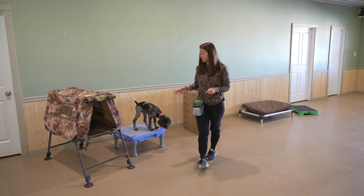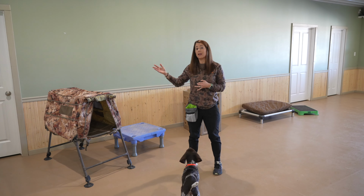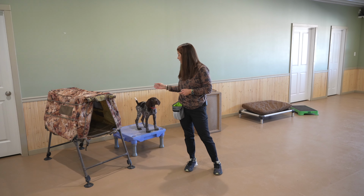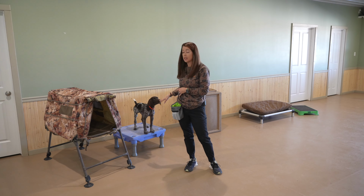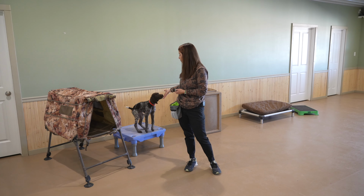So this is going to be an interesting one. It's basically going into a crate, more of an enclosed space, but on an elevated platform. And this is the Mow Marsh stand. So we may have to get rid of the climb so that he's not tempted to get on that, because this is a little bit more enclosed, so it doesn't seem as inviting as this big open space.